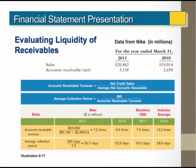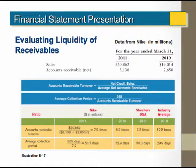So one of the things that we want to do also is take a look at the liquidity of the receivables. There are two ratios that you need to take a look at for accounts receivable. Very similar to inventory, we like to calculate the accounts receivable turnover. The accounts receivable turnover is the number of times that we sell a product to a customer on credit and collect is one turnover. So if we say that our accounts receivable turns over 12 times a year, collection of a sale happens once a month.